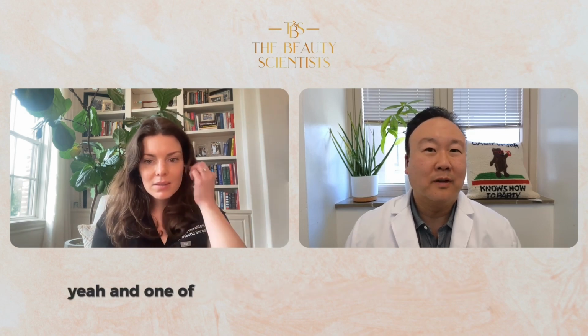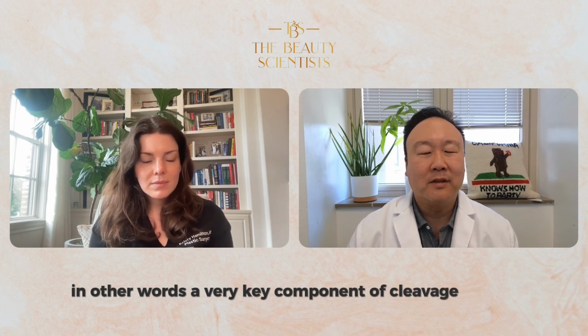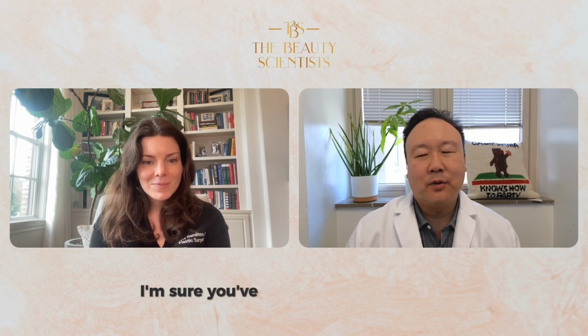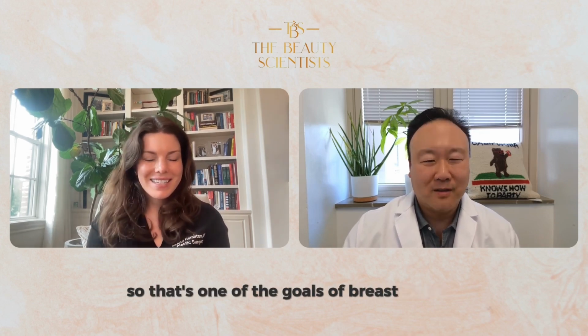Yeah. And one of the things is the intermammary distance. In other words, a very key component of cleavage is, how close is your right breast to your left breast? To narrow that distance, as Dr. Hamilton says, we could do it with implants, but if we could do it with fat, that's the ultimate, because we can sculpt the fat, control the fat, and give you the best overall result. I'm sure you've heard this before, Christy. We're trying to create sisters. We're not able to create identical twins. So that's one of the goals of breast surgery.